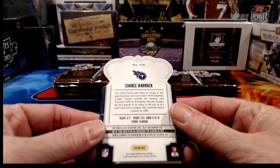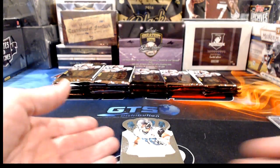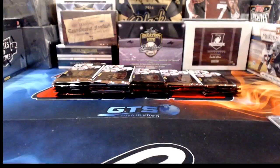To 199 Chance Warmack for the Titans. That one was a refractor. And then we've got a couple of base cards.